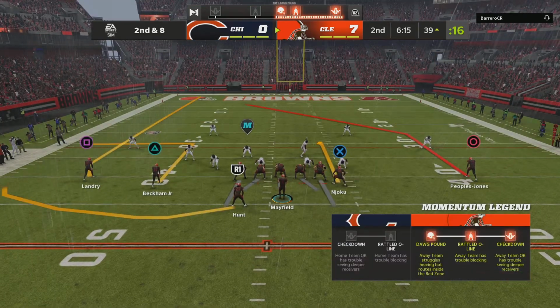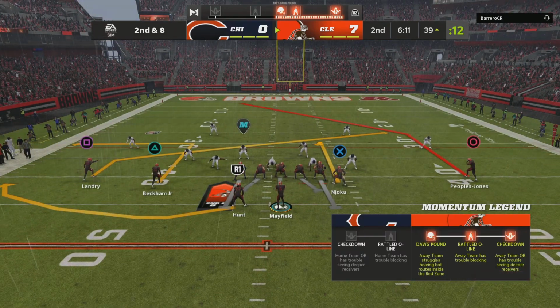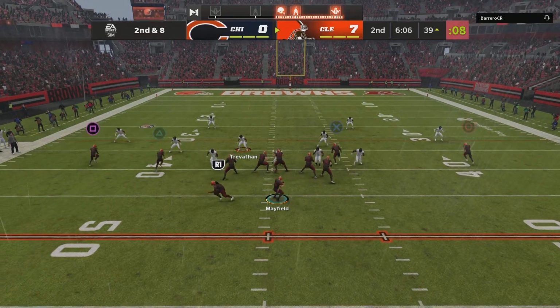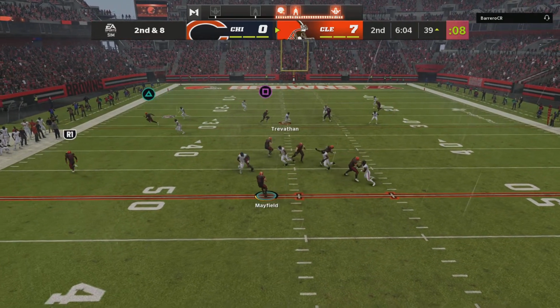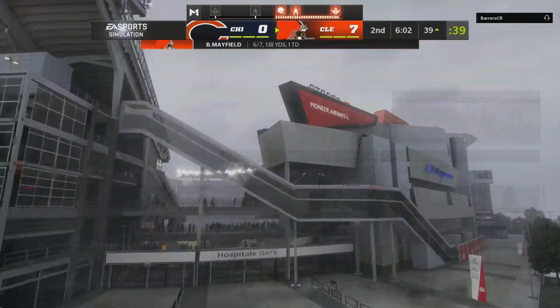Second down and 8. Let's go, tight end. They'll try to throw here. Mayfield being chased out left, and he wisely will throw that one away.